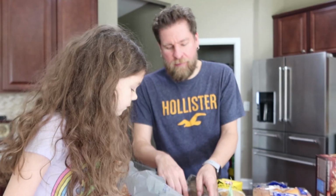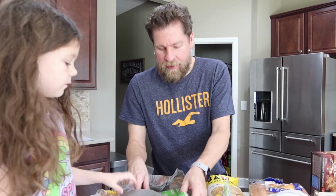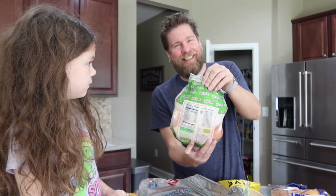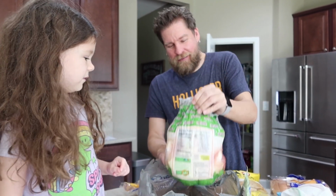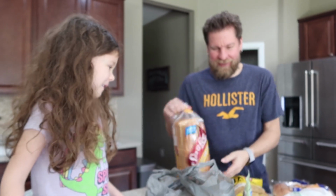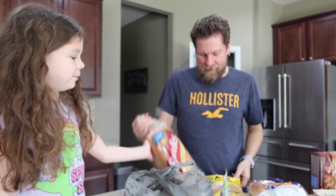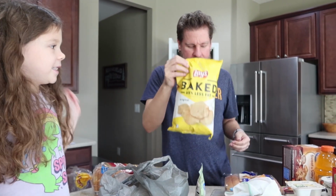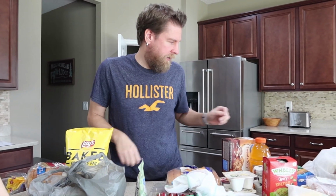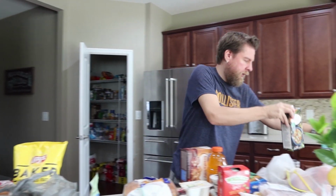Okay, we're back to Grocery Monday. I got us a chicken. It's a free-range chicken. A little fancy. So we're gonna have whole chicken later in the week. I agree. Bread. Because it's not cooked yet. Baked Lays. It'll look much better cooked. Celery to eat, and because we are making chicken noodle soup later in the week, I bought some celery.